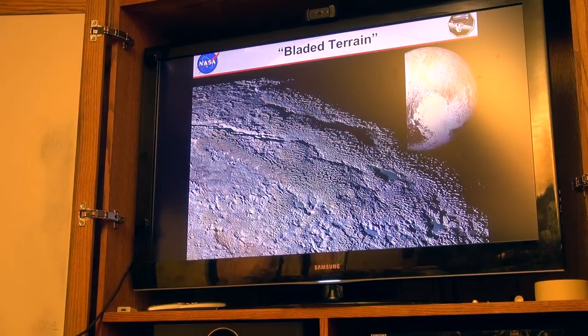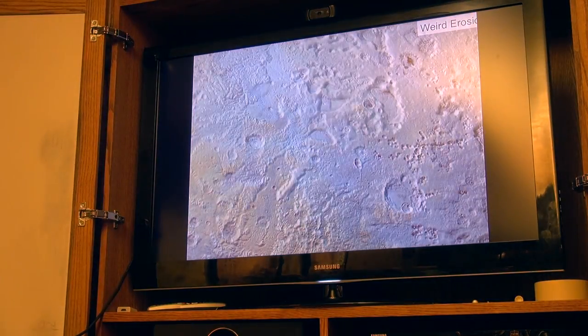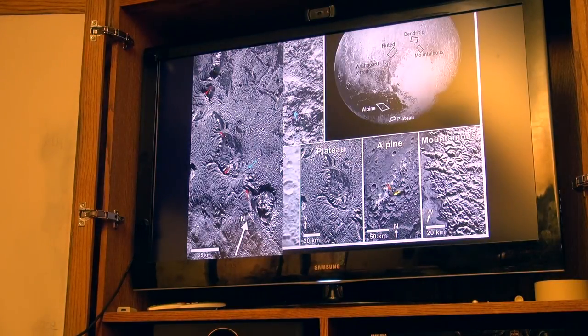But yeah, there's a lot of stuff we're still scratching our heads over. Here's a region that's really weirdly eroded. There are regions that have what look like river channels, though we think they're carved by glaciers.